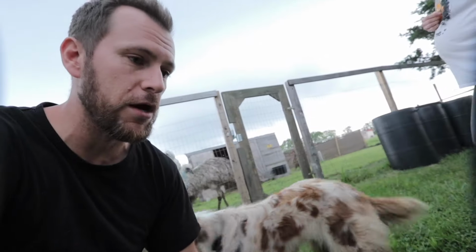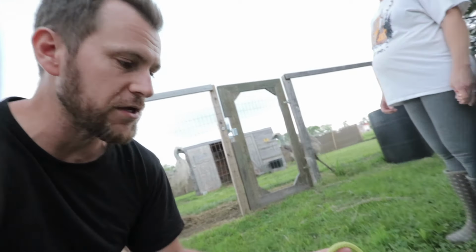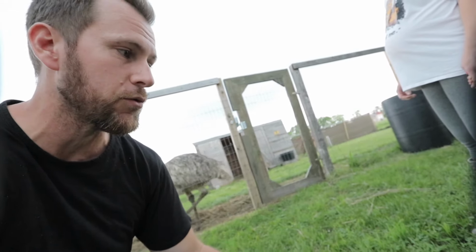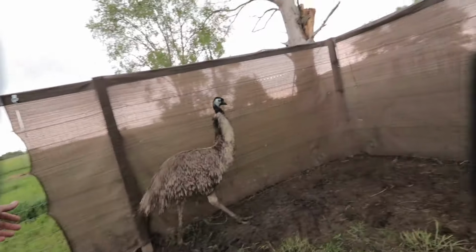Puts his neck down on the ground, and I thought, oh my gosh, did he just break his neck or hurt himself or what happened? And so we were able to loosen up this rope around his neck. And so I think he had just cut off a little bit of the circulation to his neck right about here. Then Becky opens the door and then we get him back inside the door.